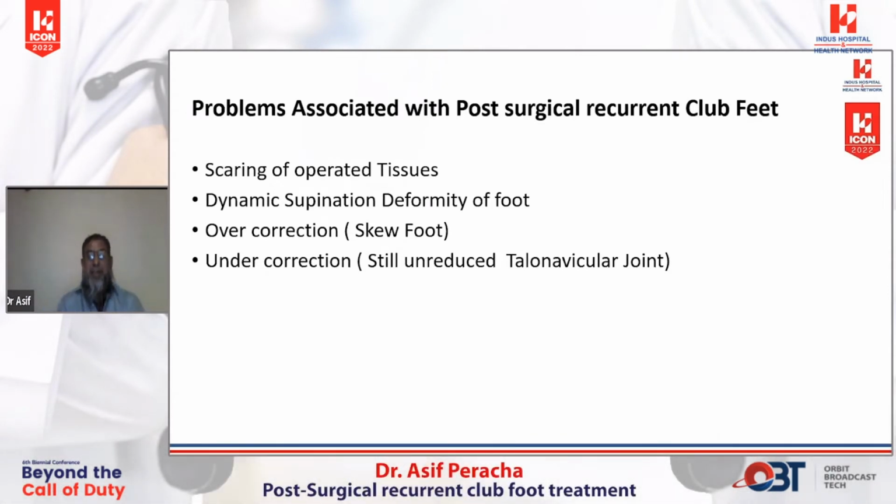The second thing is that there is a dynamic supination deformity of the foot. A few authorities say there is some weakness in the peroneal muscle in this type of clubfoot. So the tibialis anterior becomes active, especially when the patient is walking. During the swing phase, the foot goes into supination, and that is called the dynamic supination deformity of the foot. That is one of the causes of recurrence of the clubfoot.